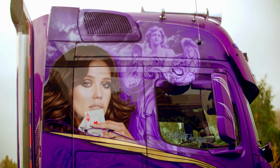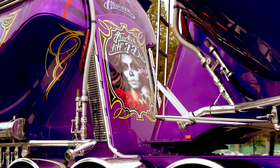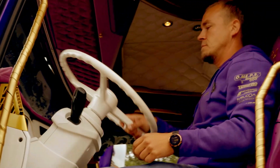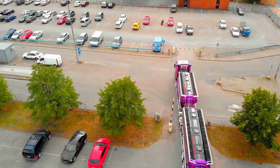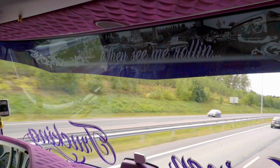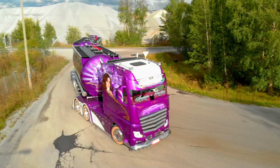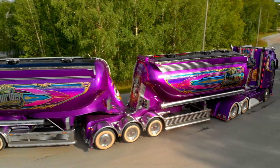But brother, this truck isn't designed to just be sitting pretty. This baby wants to work. Work we do with the truck is we deliver industrial powders like cement, ash for companies in the Helsinki area. Plan for today is drive to the west coast, then load up cement and bring that to our customer. We drive about 250 to 500 miles every day.